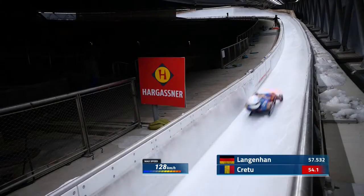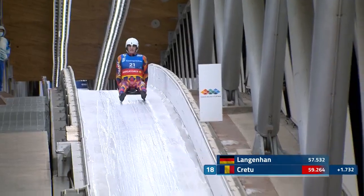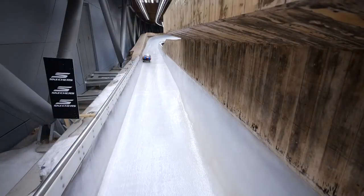This is where the Dragon's Tail is almost over. Almost does the same as Tucker West did earlier. Manages to keep the sled on its steel. Crossing the finish line into 18th place. Valentin Cretu as Eugen Radu looks on, his coach. 1.7 seconds back for Cretu, and lots to work on for the second run.